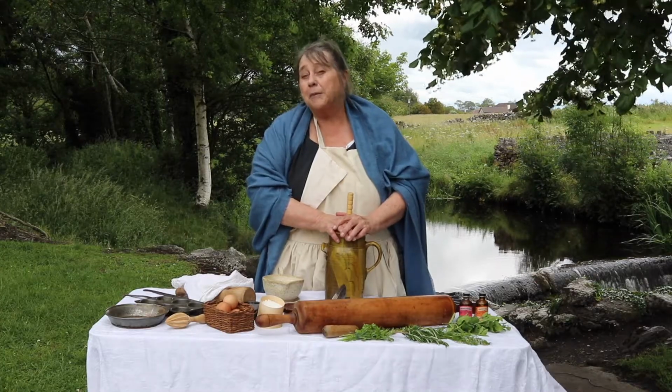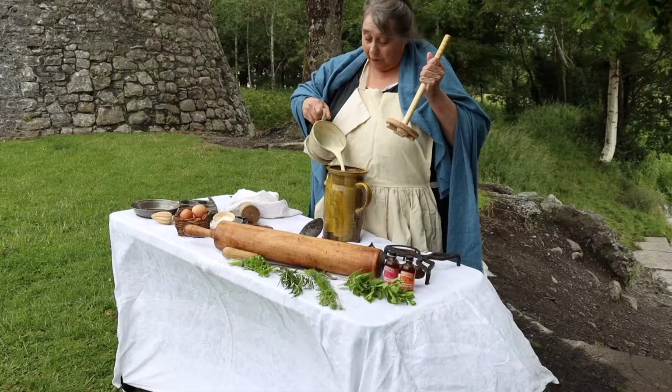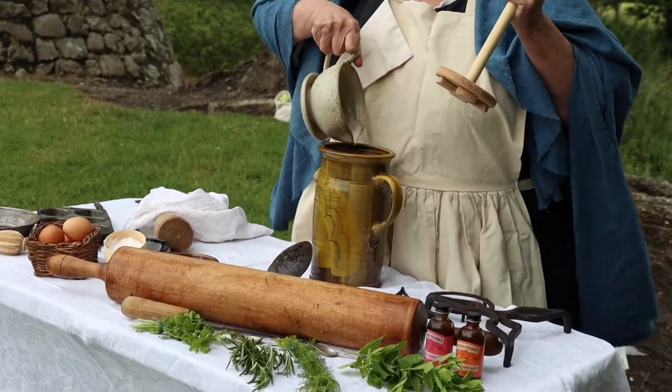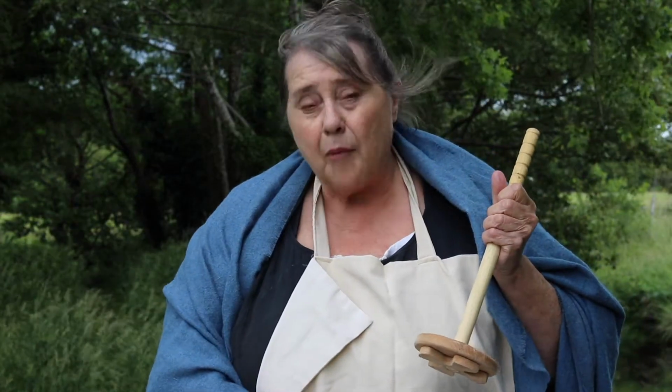So in order to make butter, you have to start with cream. So here's my cream. Earlier I would have milked the cow and let the milk sit, and after a while, the cream would rise to the top. And this is called a churn. And this churn is a copy of an Irish churn from around 1800.